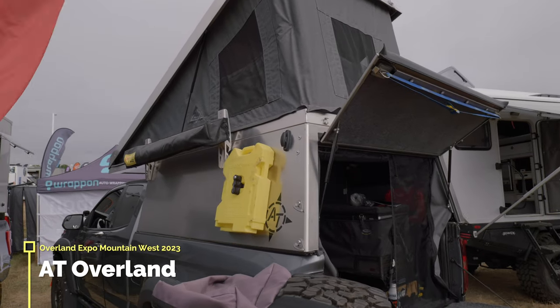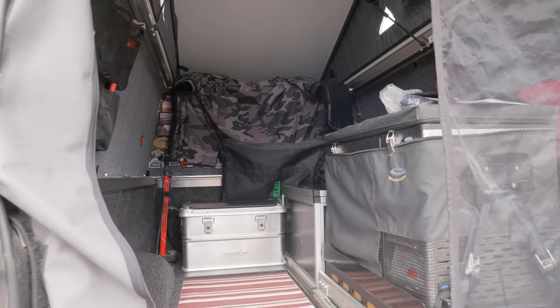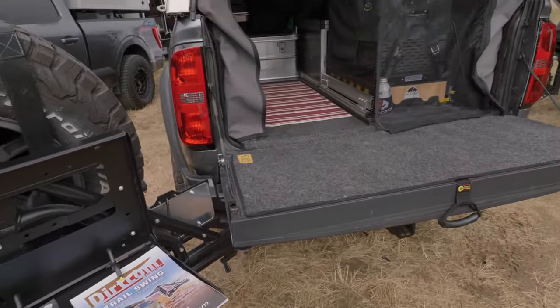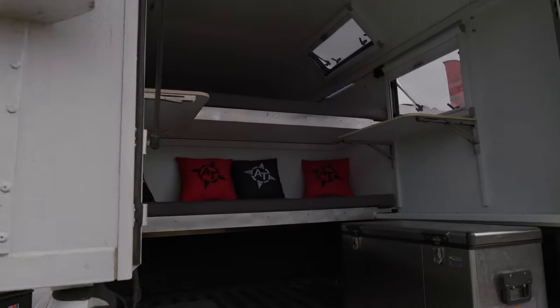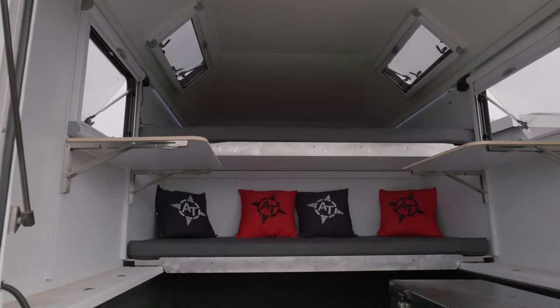Base price is low. Some more AT Overland campers like this wedge camper. And this other one, which I loved, it's got a huge access door to the inside of the camper. I would also go for something like this.